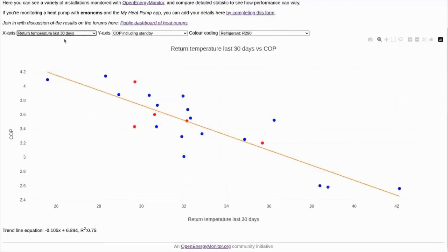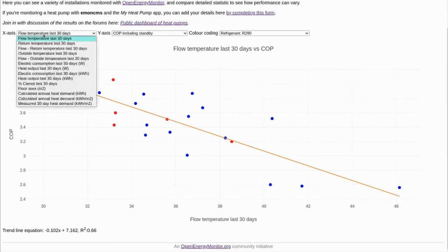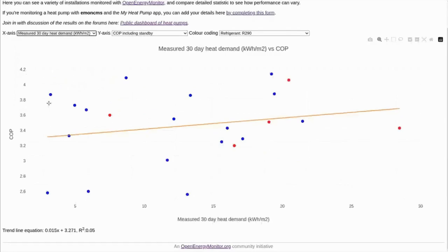By the way, I've put a thing up in chat. It would be lovely if you'd put a CC0 license or something on these so that we can use them for research purposes, because this is quite interesting. Yeah, sure, absolutely. Everyone's welcome to open it. It's heatpumpmonitor.org/graph.html. And then you can play about with this yourself there as well.